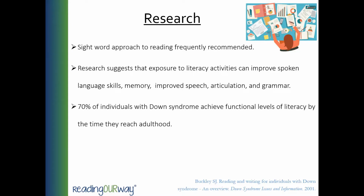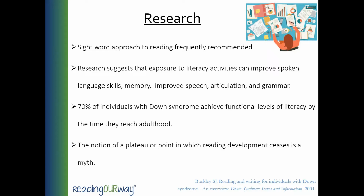So by using a visual reading program, 70% of individuals with Down syndrome achieve functional levels of literacy by the time they reach adulthood. It might take them a little longer to achieve, but this is possible. So the notion of a plateau or point in which reading development ceases for a person with Down syndrome is a myth. There's no evidence of a glass ceiling on learning, and people with Down syndrome continue to learn well into their adult life.